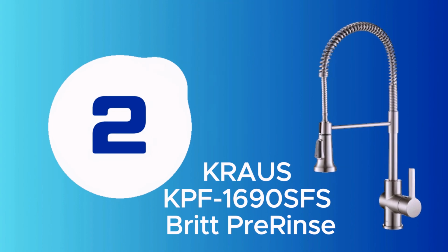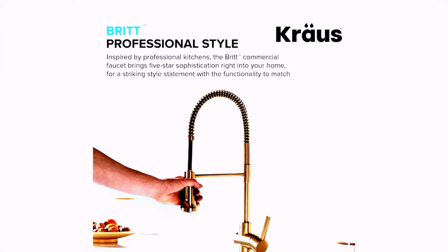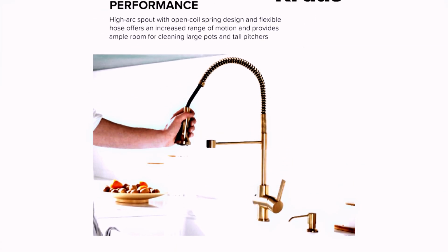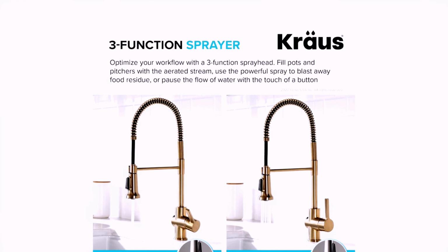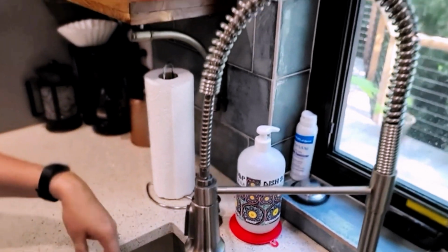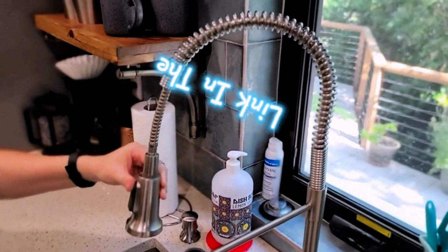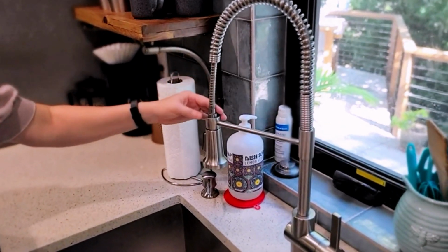Number 2. Kraus KPF 1690 AFS Brit Pre-Rinse or Commercial Stainless Steel Kitchen Faucet. The Brit Commercial Faucet blends performance and style to help you build the kitchen of your dreams. The sleek contemporary design features a commercial-style open-coil spring spout with flexible hose and secure docking arm.